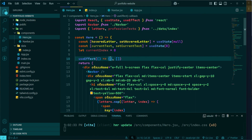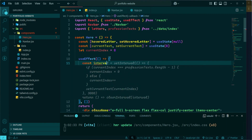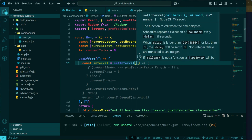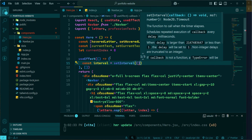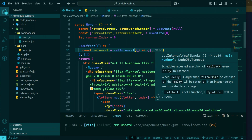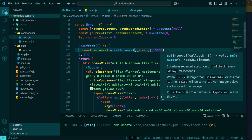So inside here, I'm going to create a new variable, which is going to be interval. Then I'm going to use the setInterval function. As you can see, the copilot suggests some code here, but anyway, I'm going to type the code. We need here a callback function. The callback function is the first argument of the setInterval method. As for the second argument, it's going to be the amount of time of the intervals. In our case, it's going to be 5000 milliseconds, which is equivalent to 5 seconds.